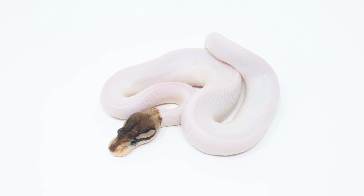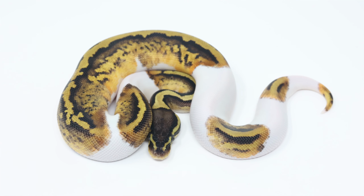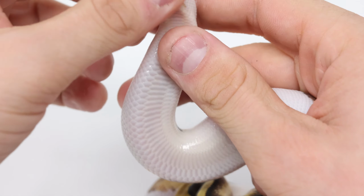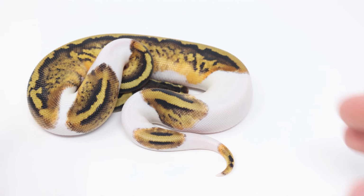So moving on to the males, we had a perfect sex ratio of 3 males and 3 females. We have this male here, which is a pastel pied. So taking away from the black pastel and cinnamon for a second, this is just a straight pastel pied, and as I say, this one is male. I didn't sex the last female, but I assure you she is a female. As we'll see, hemipenes. There we go. So this is a pastel pied male.